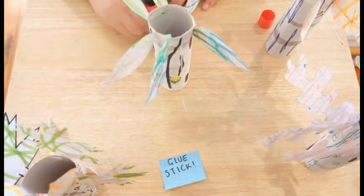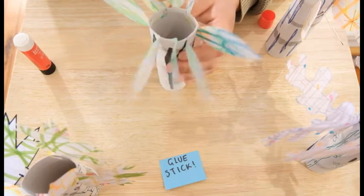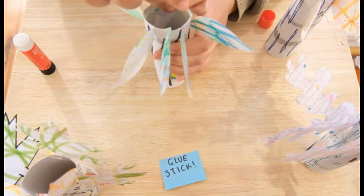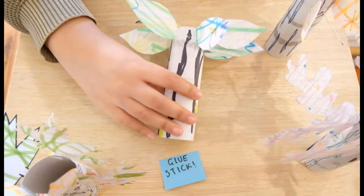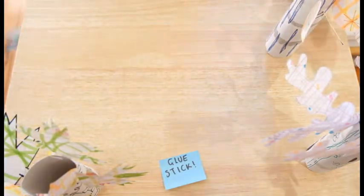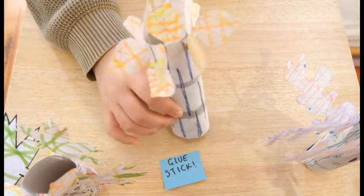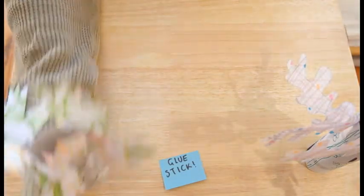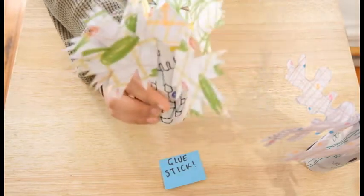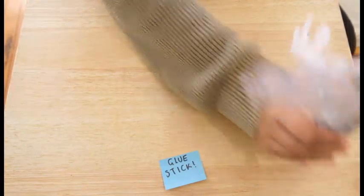And then this one, since I don't have any other spots left, I just put it in here. Like that. Well then. Perfect. So we have our summer tree. We have our fall tree. We have our spring tree. And we have our winter tree.